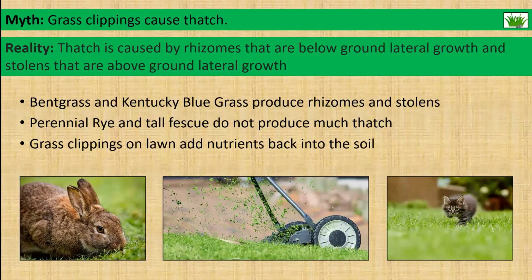And actually adding the grass clippings back onto your lawn will add nutrients back into the soil. So if somebody tells you, oh, don't add those grass clippings on your lawn, because it's going to cause thatch, you can tell them, nope, I'm sorry, you're wrong. That is not what causes thatch in your lawn.